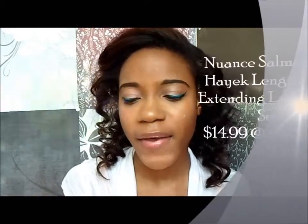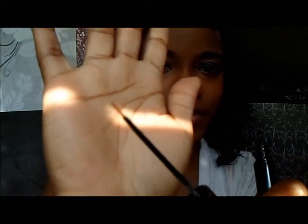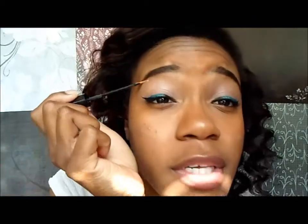So I'm actually going to start off with the Nuance one because it's the one that I've had the longest. I've had this for probably about 7 months, but I've only used it about 4 of those 7 months. Pretty much what this promises is you use it nightly, and after about 2 weeks it promises to give you fuller, thicker, healthier looking lashes. Before I get into that, I'll just show you the product. It comes in a little brush applicator type thing. It's really teeny, but it's really good for getting on your lashes like that.